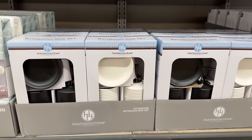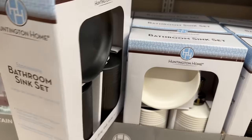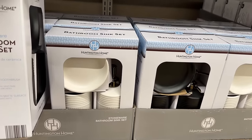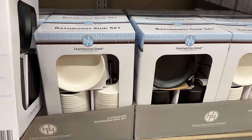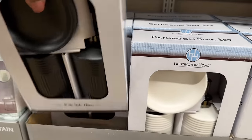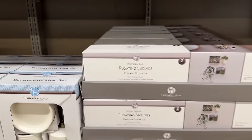Stoneware bathroom sink set, $9.99. Let's see. So we have a soap dispenser, toothbrush mug, soap tray, stoneware with matte surface. Nice. Simple and clean. I like that. Not too fussy.